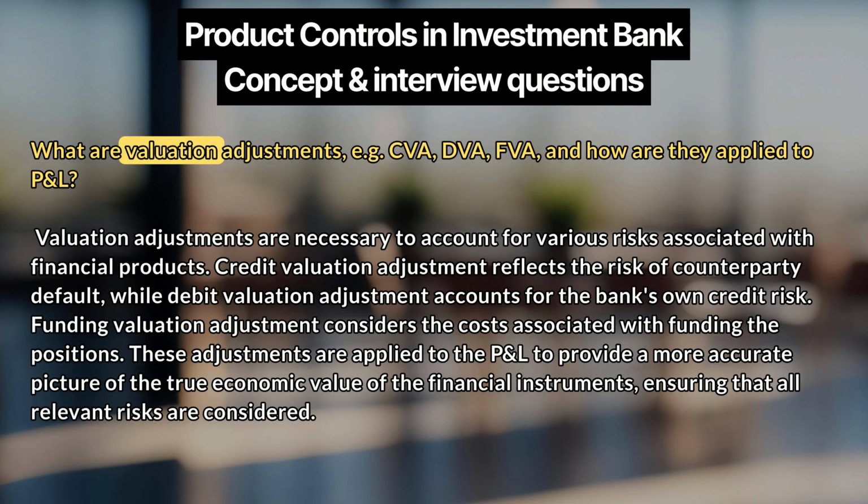What are valuation adjustments, for example, CVA, DVA, FVA, and how are they applied to P&L? Valuation adjustments are necessary to account for various risks associated with financial products. Credit valuation adjustment, CVA, reflects the risk of counterparty default, while debit valuation adjustment, DVA, accounts for the bank's own credit risk. Funding valuation adjustment, FVA, considers the costs associated with funding the positions. These adjustments are applied to the P&L to provide a more accurate picture of the true economic value of the financial instruments, ensuring that all relevant risks are considered.